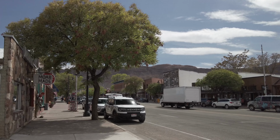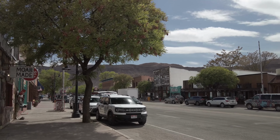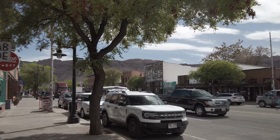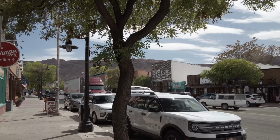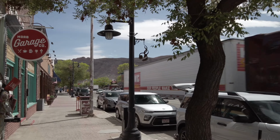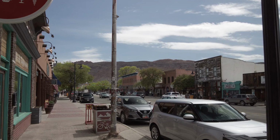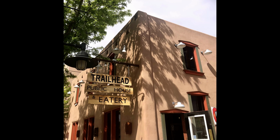Crossing the desert, we pulled into our final destination of Moab, Utah. Moab is a vibrant, crunchy little town, world famous for outdoor activities like hiking, rafting on the nearby Colorado River, and mountain biking. A very vibrant restaurant scene and bar scene.